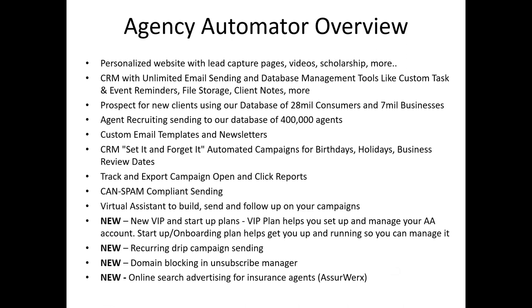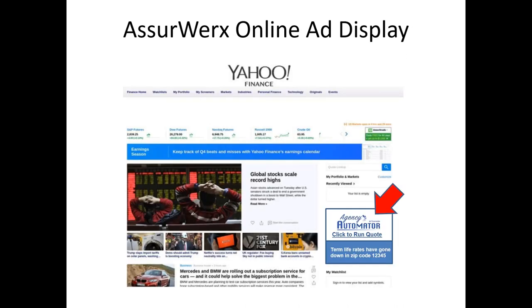If you've ever gone out and done a search online for, let's say, vacation rentals, and then you go back online and you're searching around on different pages, and now you see all these vacation rental ads popping up. That's because the browser has identified that this is something you're interested in, and then it pulls in advertising on different pages from different ad companies, trying to present to you things they think you're interested in. So AssureWorks does the same thing, but they do it for insurance.